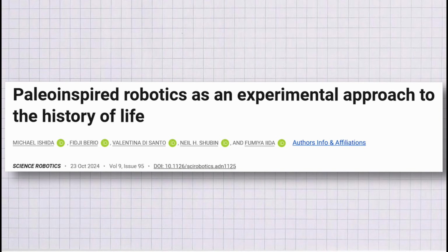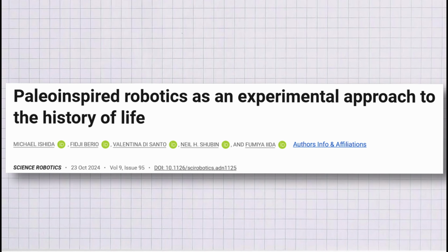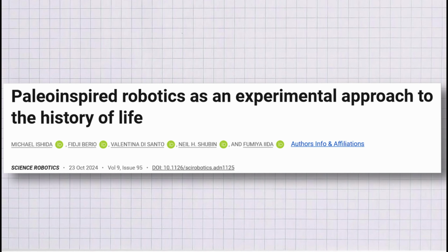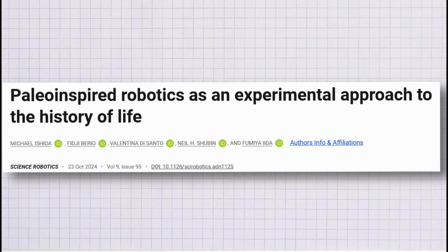The bichir's ability to adapt within its lifetime suggests that this plasticity might have been crucial for that water to land transition. Exactly. It challenges that traditional view that evolution happens solely through random mutations over long periods. And paleo-inspired robotics offers a way to test this further.